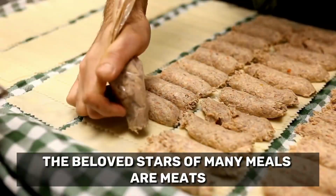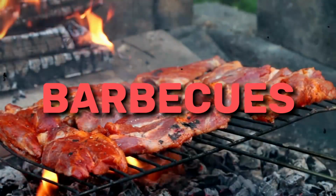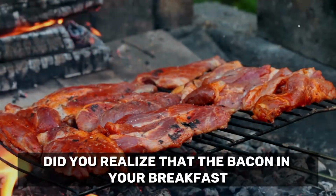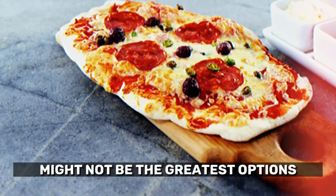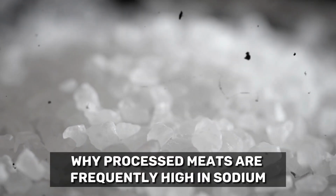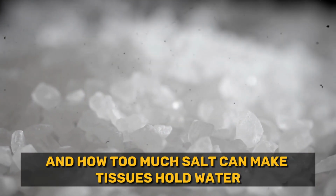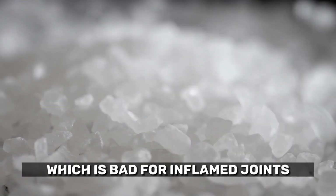Meats are the beloved stars of many meals. Hot dogs at outdoor barbecues. Did you realize that the bacon in your breakfast or the pepperoni on your pizza might not be the greatest options? Let's discuss why. Processed meats are frequently high in sodium, and too much salt can make tissues hold water, which is bad for inflamed joints.